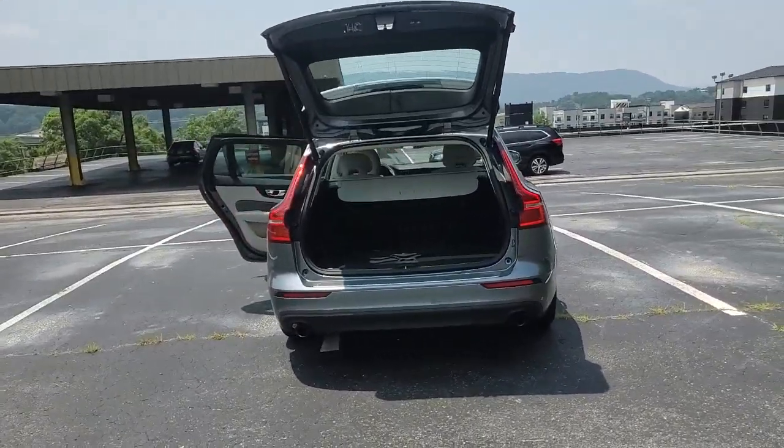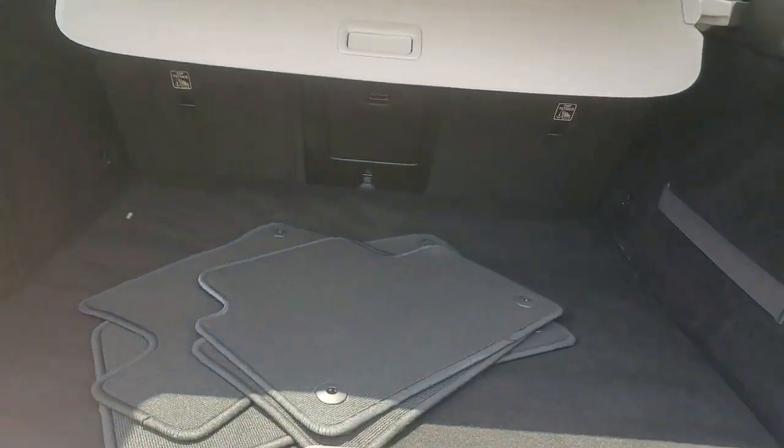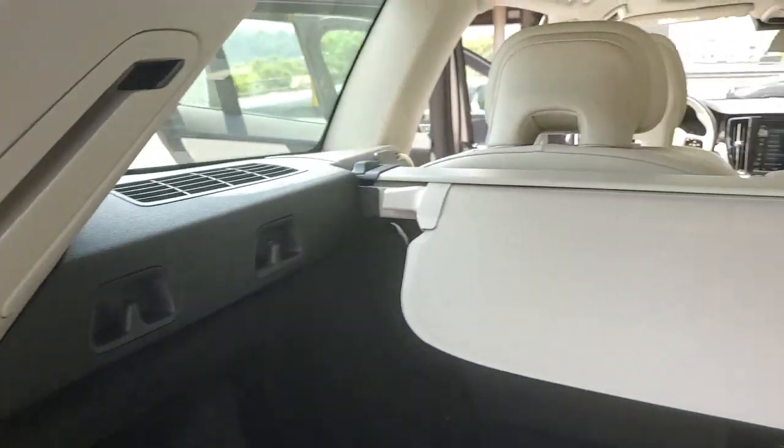Fun-loving performer with a penchant for safety. That's the V60. See for yourself when you take it out for a test drive. Our professional staff looks forward to giving you excellent service.